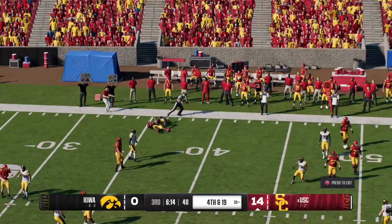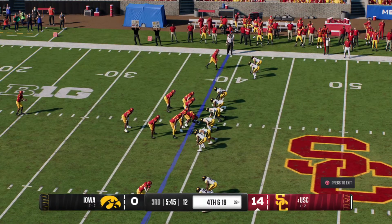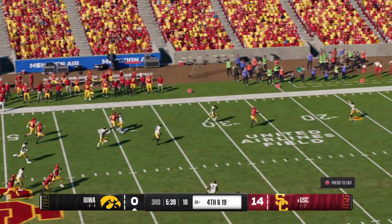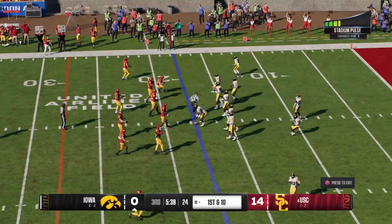Setting up the screen. And he never had a chance. As soon as he caught it, the defense was right there. The Trojans will punt it away on 4th down. He's getting a lot of work. 4th time he's punted tonight. Fair catch called for and made.